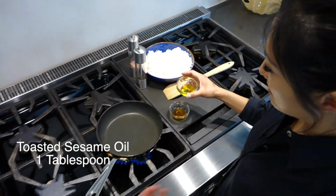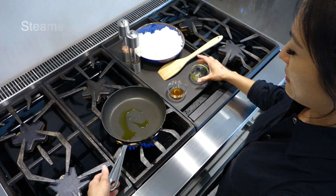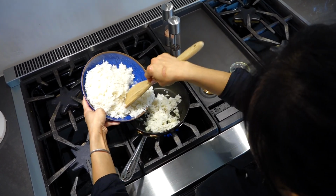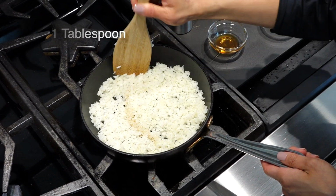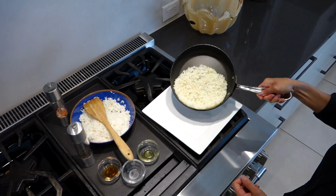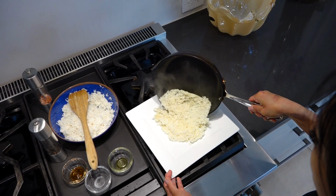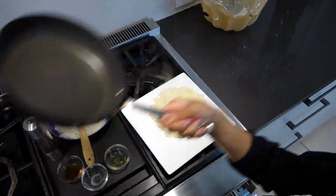We're going to be toasting some pre-cooked steamed jasmine rice. We're going to be seasoning that with a little bit of salt and pepper and some sesame oil, and that's going to go at the bottom for plating for our main course. So once you have that nice sear and crust developed, you're going to very carefully transfer it onto your plate.